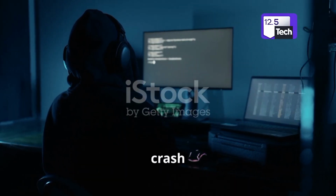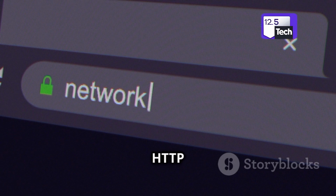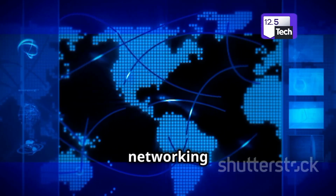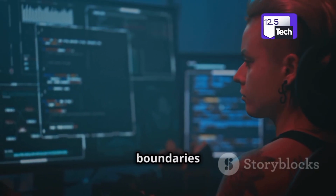So there you have it, guys, a crash course in networking protocols for ethical hackers. We've covered a lot of ground, from the basics of HTTP and TCP/IP to the complexities of Modbus and BACnet. Remember, this is just the tip of the iceberg. The world of networking is vast and constantly evolving, so never stop learning, experimenting, and pushing the boundaries of what's possible.